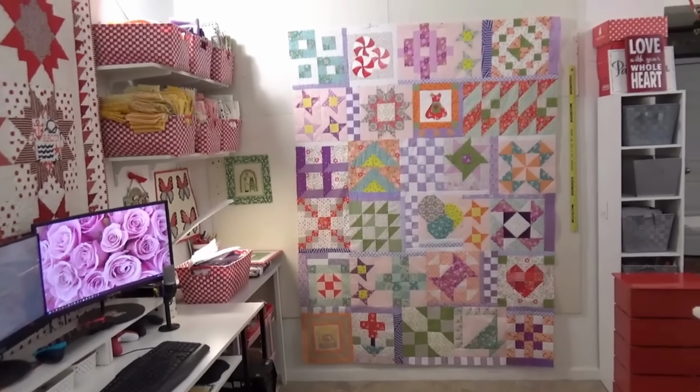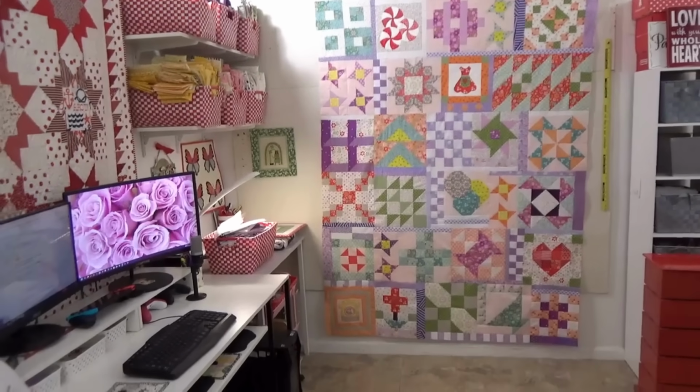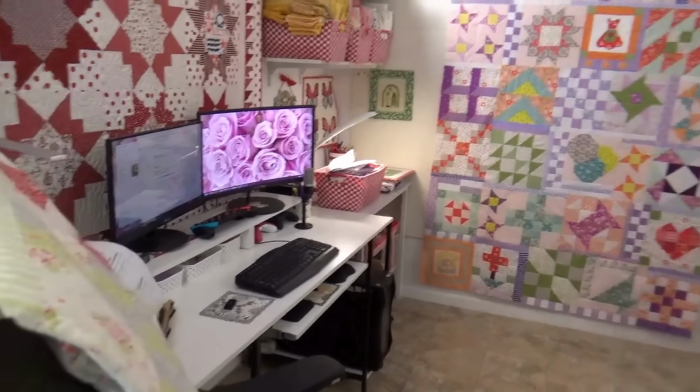There. I'm loving it. It's much more colorful than version number 1, which was done in very pale fabrics that we're going to look at. Here it is. We're going to look at it here in a minute. So it is very exciting to have this one done.